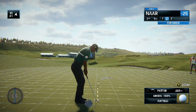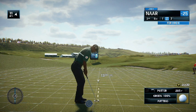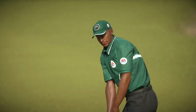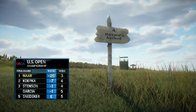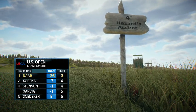Frank, going for another birdie here, just to get on a real roll. No problems early. Looks good. Does look good. This bodes well. We might be in for a very, very low round today.